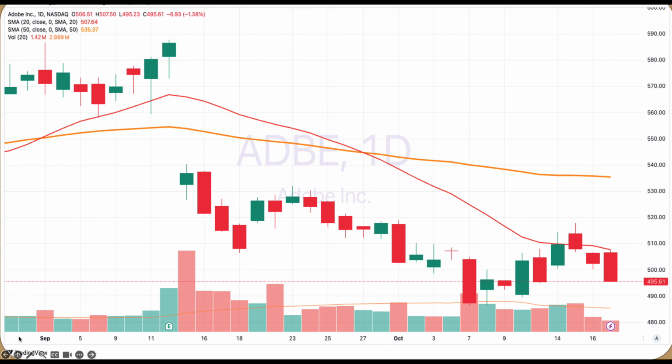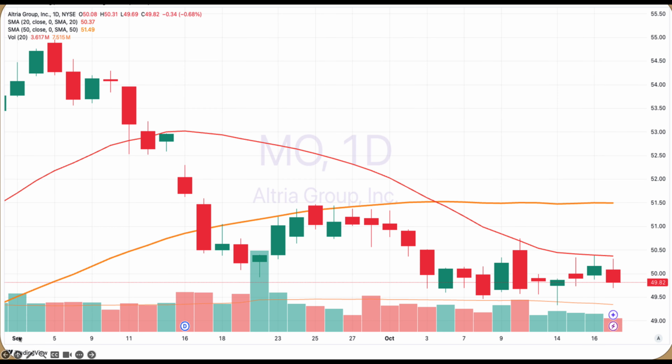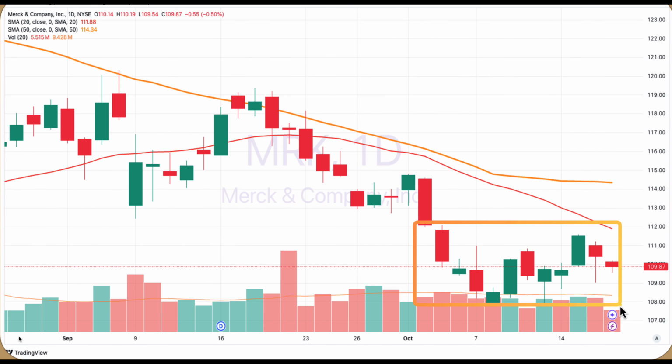Now, let's take a look at the bearish ones. The first one I got here is Adobe. You can see that this thing is just slowly trending down. So having some bear call spreads on this one looks like a decent strategy. Taking a look at Merck. And again, doing the exact same thing, below the moving averages. It's just going sideways for now.